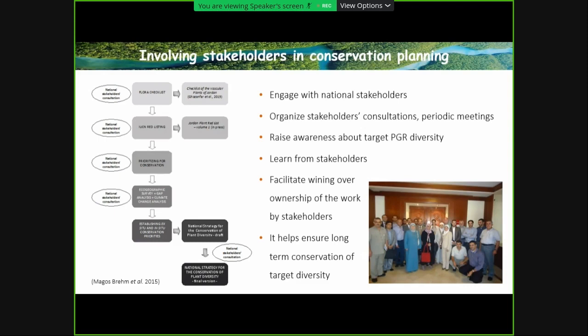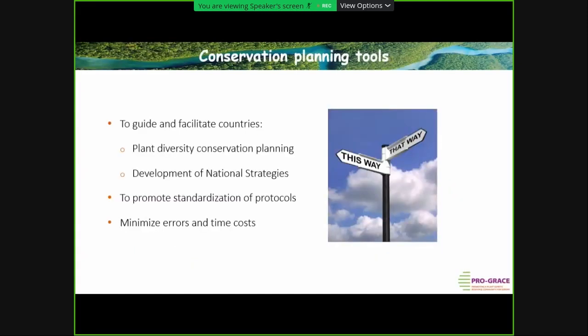And then here on the left is just to say that national stakeholders in this work in Jordan, and this was to develop a national strategy for socioeconomic plants for Jordan, were involved at every single step, since the flora checklist, even the red list status, because they were involved in red listing of the species, for prioritization, as I explained in the picture, and then after that, in the preparation of the strategy. This was all circulated and approved afterwards.